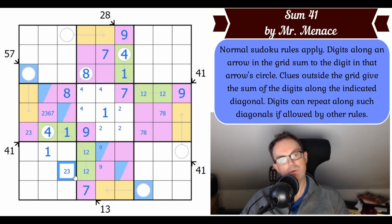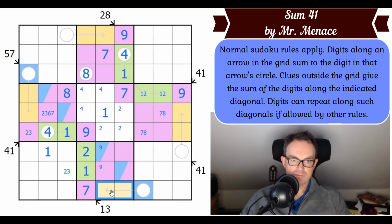That square is a 2 or a 3. That square is a 1. That square is a 2. These two squares have a minimum value of 7, 3 plus 4. But they can't be 7 because that 7 would rule that out. So this square must be 8 or 9.